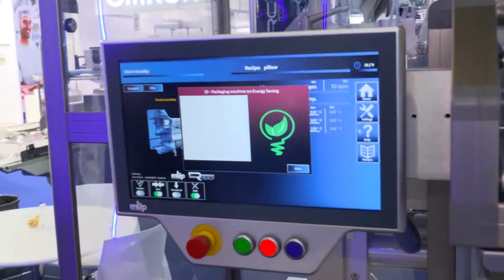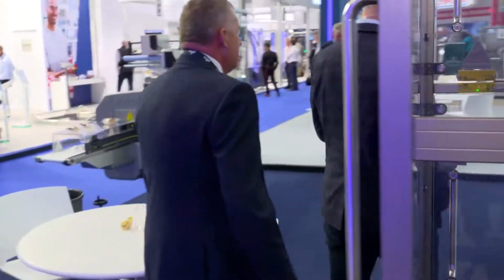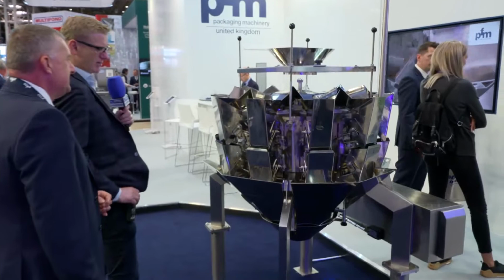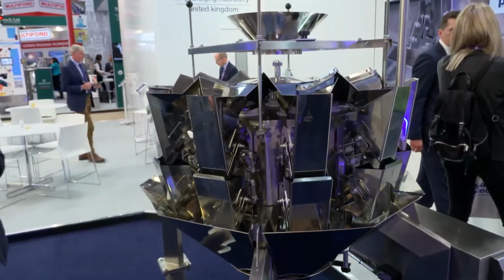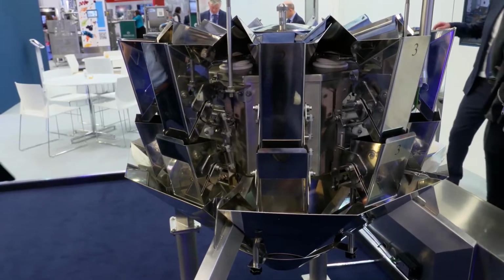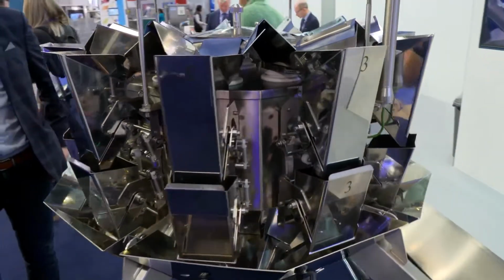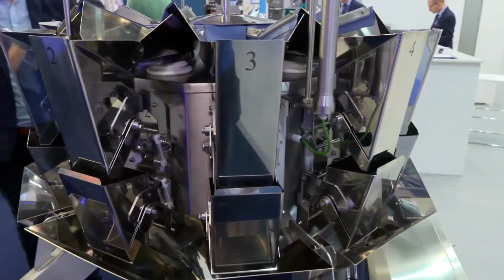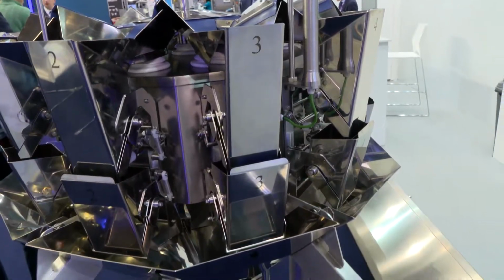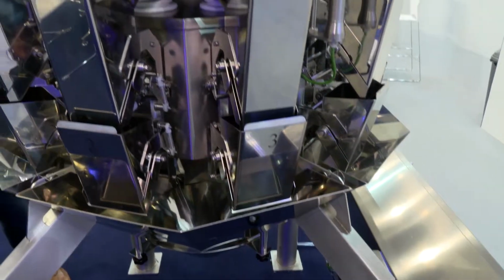Excellent stuff. And then we've got a really cute, I don't want to say little, but this weigher is, I think, a very beautiful piece of equipment. I always do. It's a beautiful bit of equipment and it is a little weigher, shall we say. So this is our entry-level 10-head multi-head weigher. We've got machines that go up to 24 head. Again, we've got it here just to show what we can do, how we weigh or count from these types of machines, but also what we can do in the sense of feeding more than one product through there.